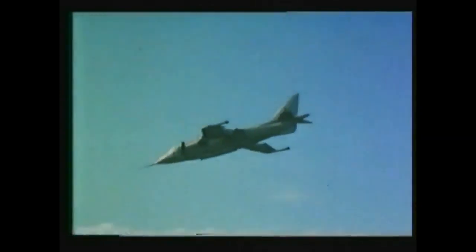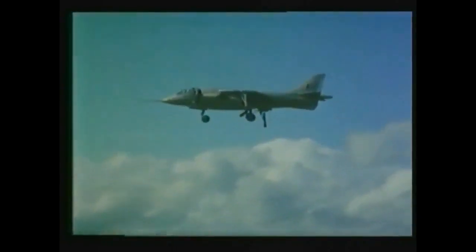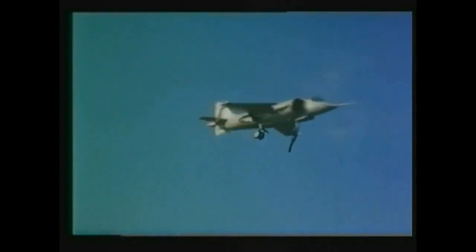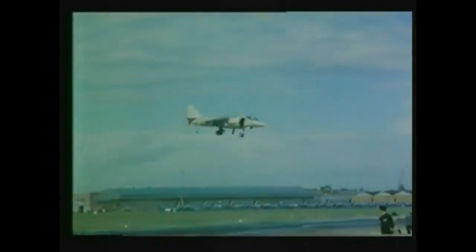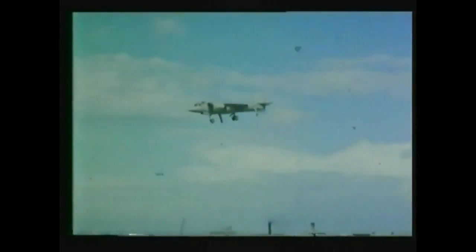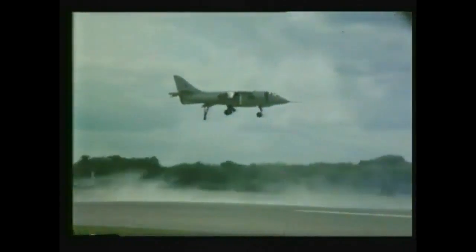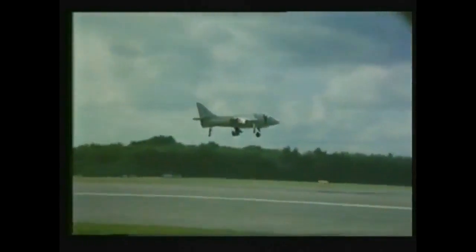Rotatable nozzles on the Pegasus power unit direct the 6.5-ton thrust to the rear for forward flight and downwards for vertical lift. A gentle spot landing makes a fitting climax to this convincing demonstration of the VTOL fighter.